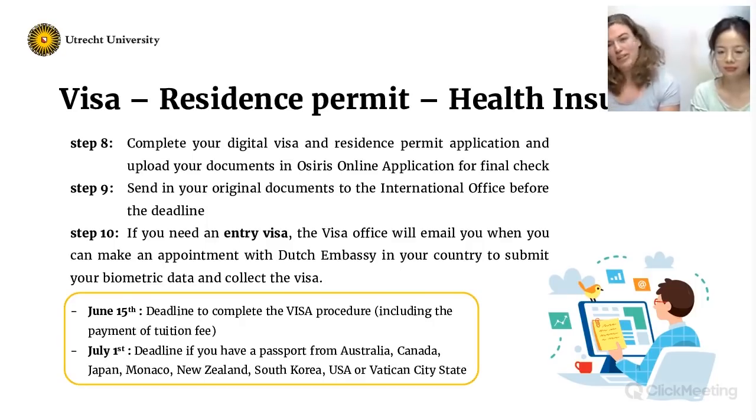So it depends a bit on what nationality you have if you also need an entry visa. For some countries, you only need a residence permit and not an entry visa. If you need an entry visa, our visa office will send you an email when you can make an appointment with the Dutch embassy in your country to pick up your visa.